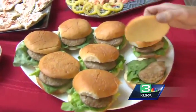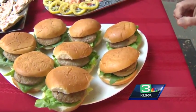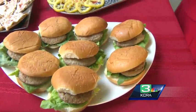Okay, so what are these little sandwiches? Those are turkey sliders, with the cranberry on it. So we've got little patties. You can make them yourself, or you can buy little patties, a breakfast patty or just a regular patty, ready to go. Cold, hot, whatever you want to do with it.